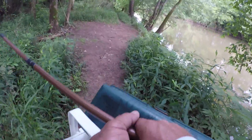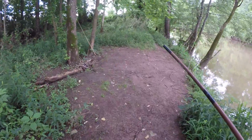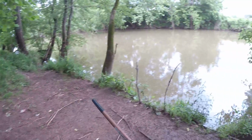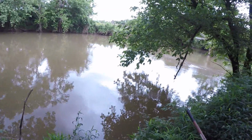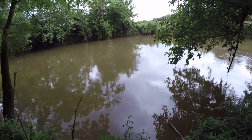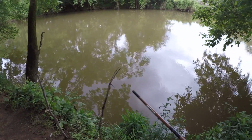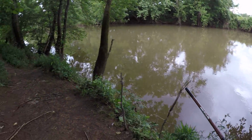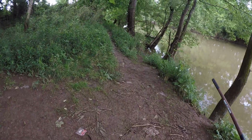And I'm looking, this is a little bitty trail. I don't know how far it goes. I don't have any idea. I don't have a clue. But already I see some areas right here. We got some eddies right here in front of us. And I don't have any idea how deep the water is or anything else.